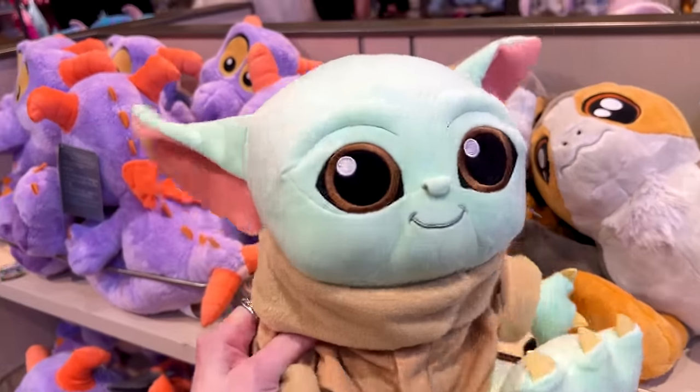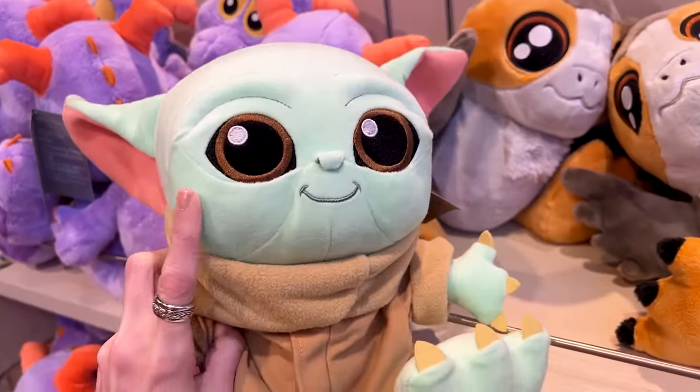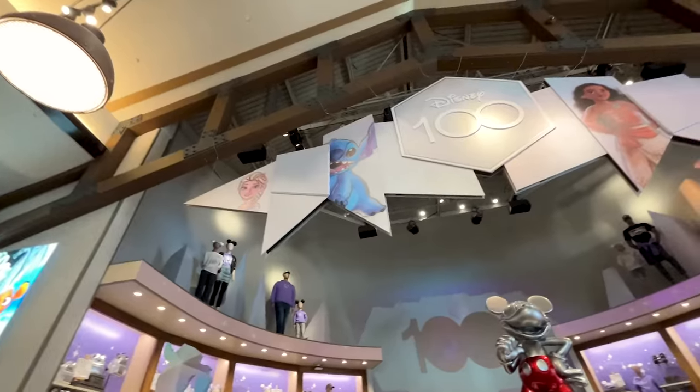By the way, the Big Feet plushes are $30. The only thing that I don't like about this one is it doesn't look like his face. They also have the Porg here. Super cute.